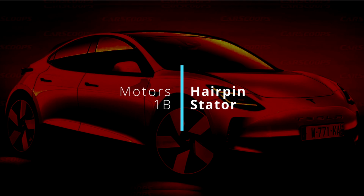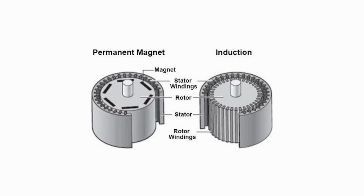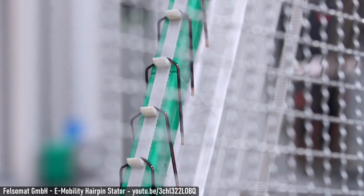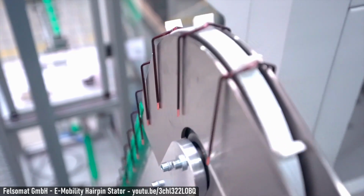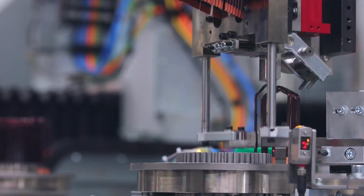1B, Hairpin Stator. Sandy Monroe told us that he saw that Tesla is making hairpin motors. Motors are comprised of two primary components, a rotating part known as the rotor, and a stationary part called the stator. Unlike traditional motors that utilize round wire windings, hairpin motors employ copper windings shaped like hairpins. These U-shaped windings are then inserted into the stator slots, marking a significant departure from conventional motor design.